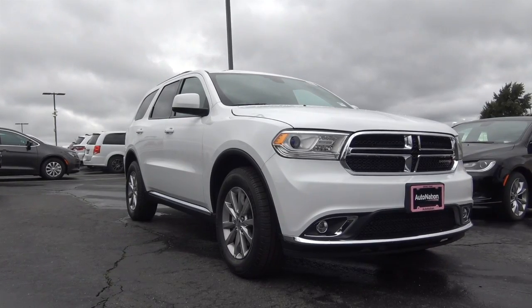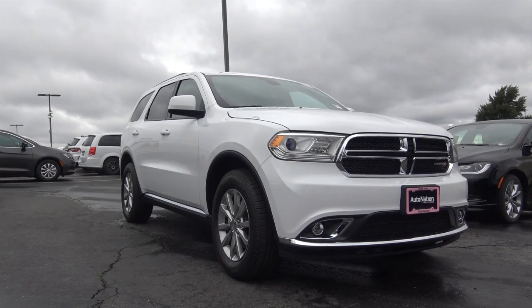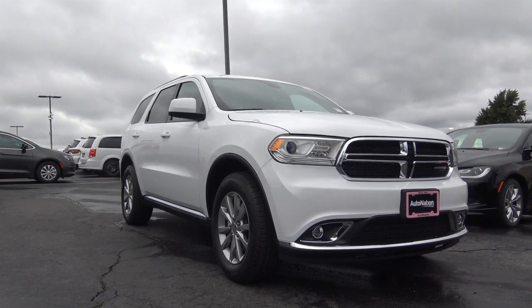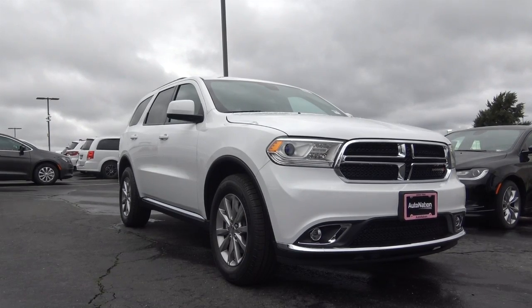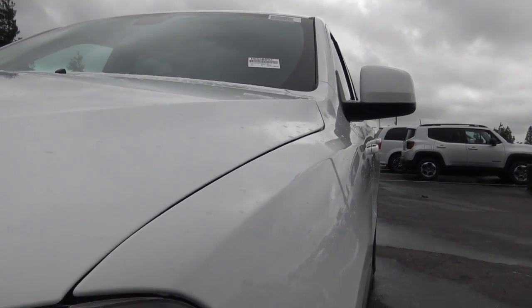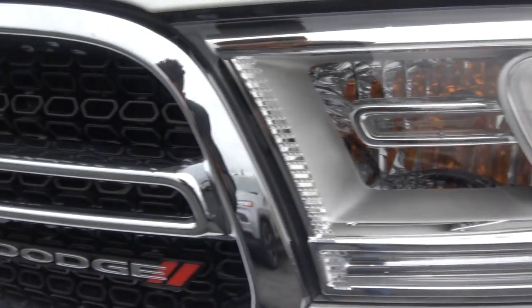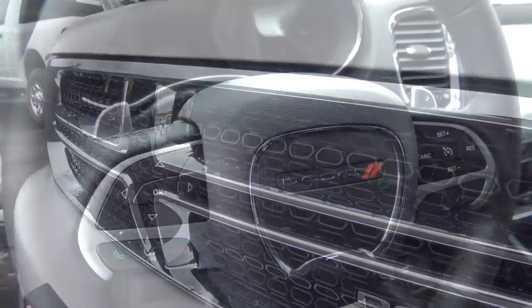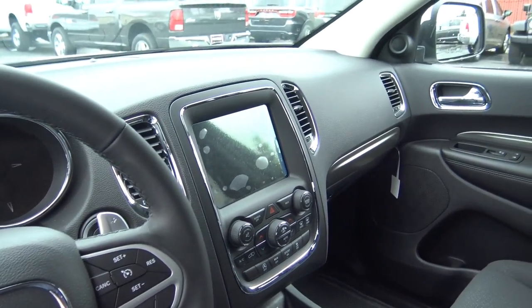Now the Durango has been in this generation for quite some time, ever since the 2011 model year, and the first two generations of this vehicle were actually based off of a truck, but when they redesigned it in 2011, they based it off of a car, and now it's a crossover SUV. But the Durango also received a mid-cycle refresh just a couple of years ago, which added in much more features and freshened up the exterior and interior styling.